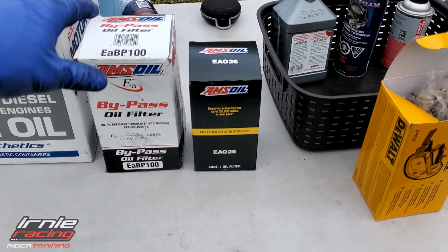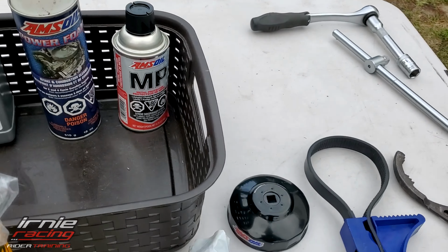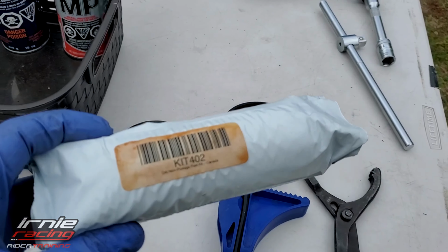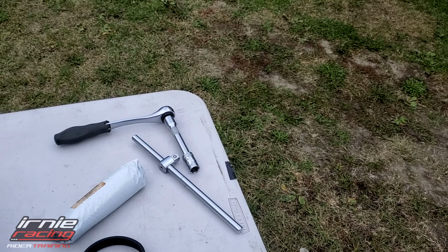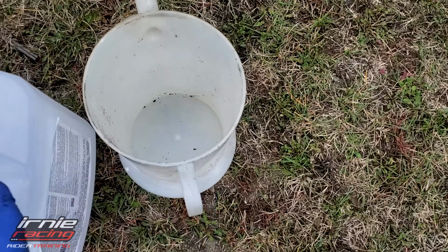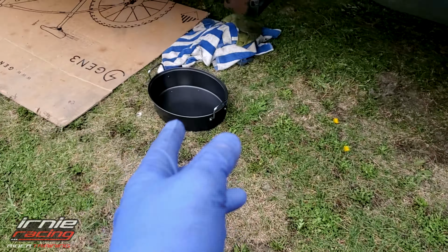Okay, and again, my new EABP100, a new EAO26, and I got my cleaners to do some cleaning, and I got my tools for the filters. I'm gonna do kit 402 for the oil analysis, which I'll do first right now. And then I've got my 16, I think it's the 16 for the drain plug. And I wish I had a big bucket. I can't find a big bucket, so I can use this. This is 10 liters, but I'm trying not to make a mess at all.